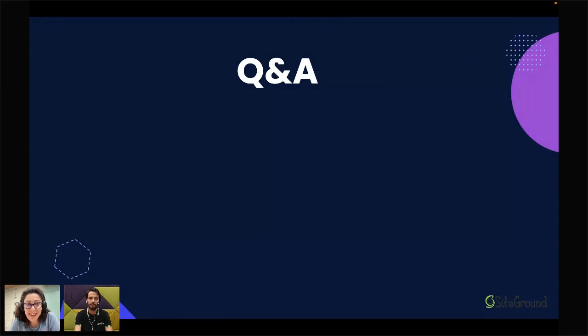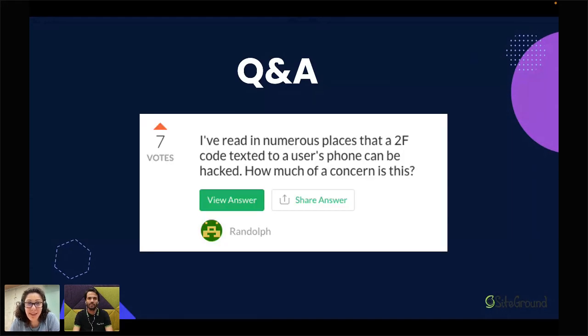Thank you. The next one is an interesting question. I've read that a two-factor code texted to a user's phone can be hacked as well. How much of a concern is this? Two-factor authentication is not something which is 100% bulletproof. You can still access an account by gaining access to the 6-digit code that two-factor authentication uses, but it's much, much harder. That needs to be a targeted attack.